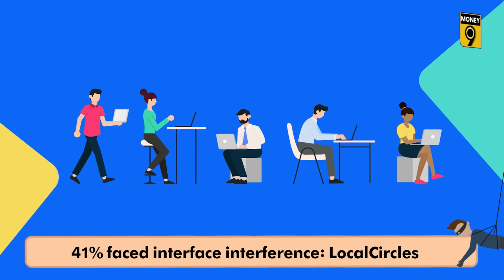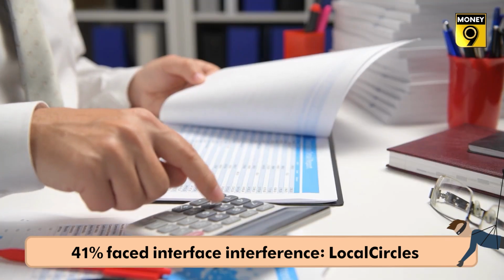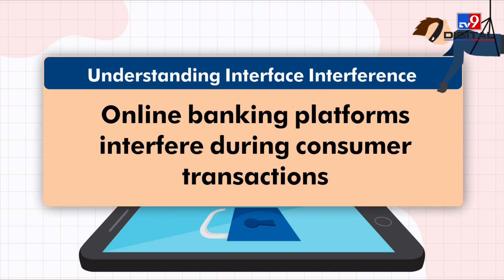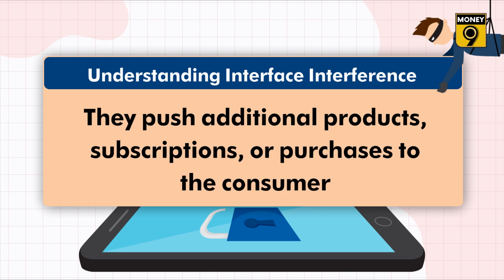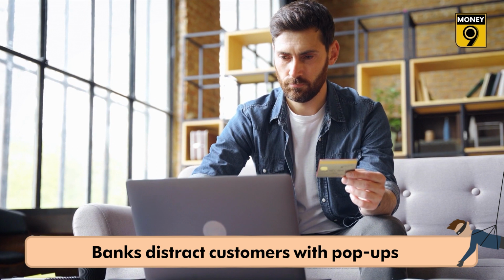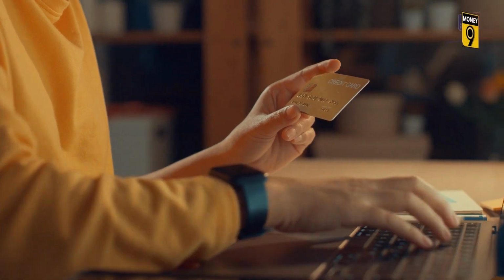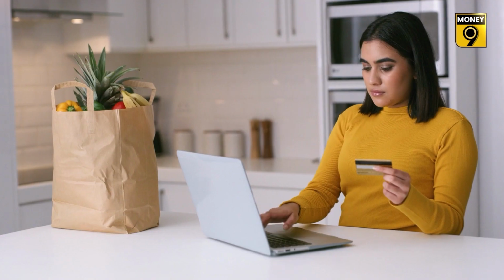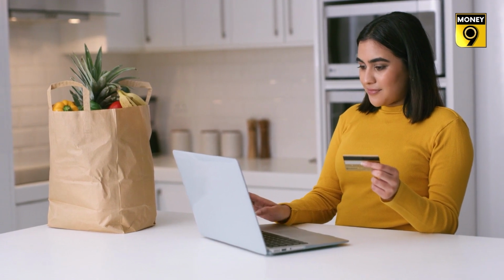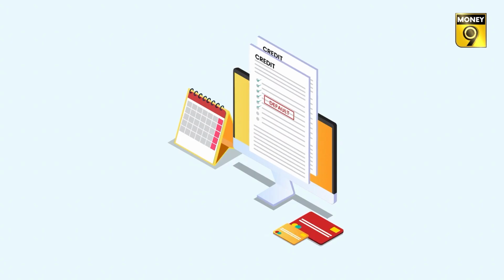In a sample survey conducted in 363 districts by Local Circles, 41% of users said they encountered interface interference. Online banking platforms interfere during the time when the consumer makes a transaction. They push customers for additional product or service subscriptions or purchases. For example, when you try to pay your credit card bill on the bank's website, the bank starts sending pop-up ads for loans or credit card upgrades. This means the customer cannot complete the bill payment task comfortably. And on top of that, they have to repeatedly close unwanted messages. This is called interface interference, meaning forcing of ads on you.